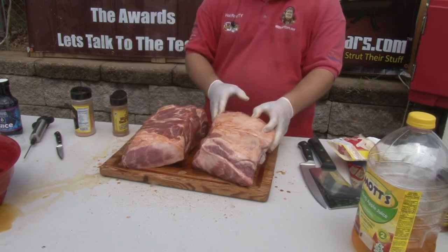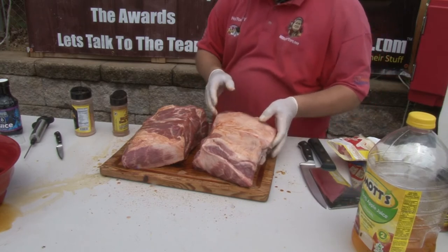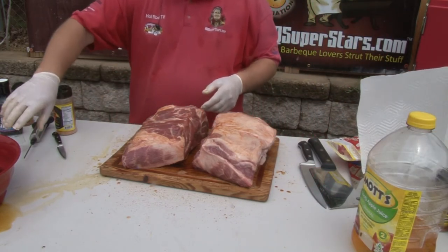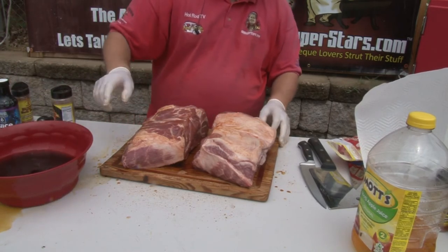Cutting them different. I think I see some slanted eyes on them. No, I'm just kidding. Oh, that was terrible. That wasn't funny, was it? All right, let me pull some of my injection over here.